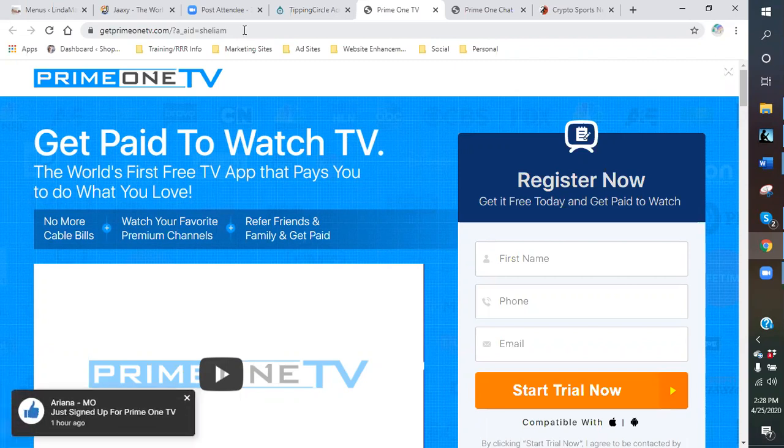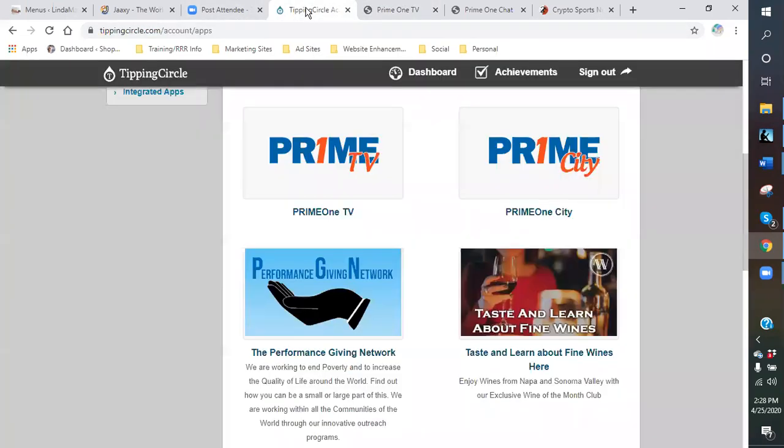They're adding stuff all the time, adding programs as they get permission to and get all the regulations to it. They're continually adding to it. So it's a good program to be into. And then, go ahead. I have a question.